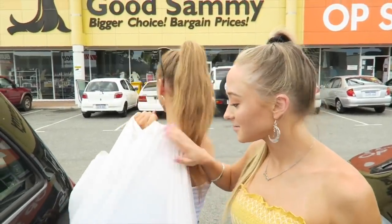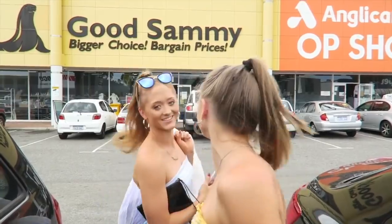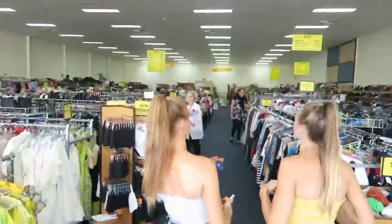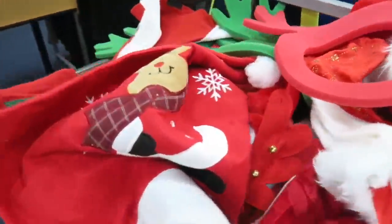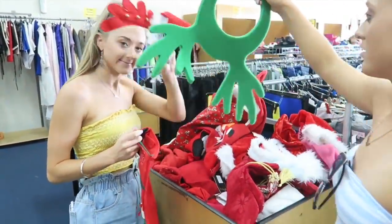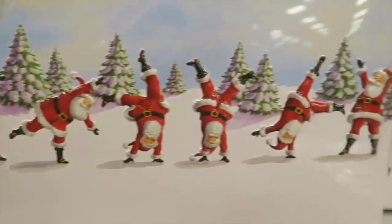Teagan's ready for Christmas. You look like Santa with your sack. Okay guys, so we're at the Good Samaritan stores to find ourselves some thrift store shopping sweaters. Because we don't have any we want to destroy, so we have to go buy some new ones. Santa's doing a cartwheel, guys. See? Hands, feet over. Stand up.